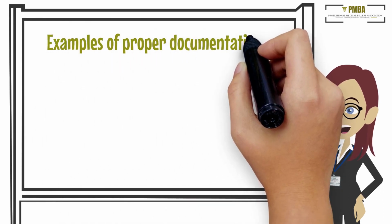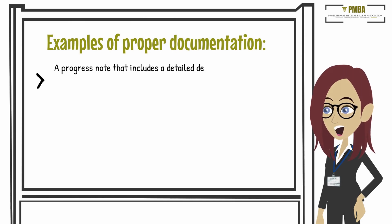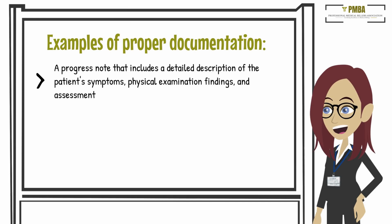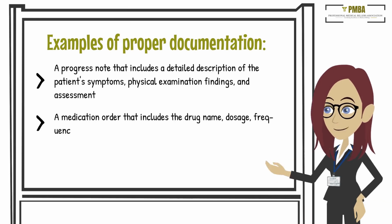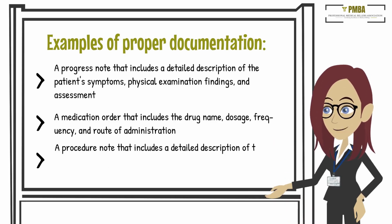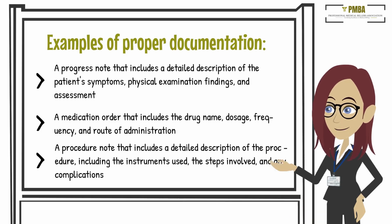Examples of proper documentation: a progress note that includes a detailed description of the patient's symptoms, physical examination findings, and assessment. A medication order that includes the drug name, dosage, frequency, and route of administration. A procedure note that includes a detailed description of the procedure, including the instruments used, the steps involved, and any complications.